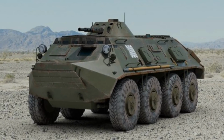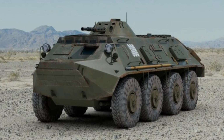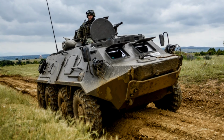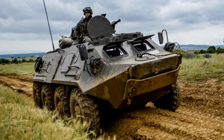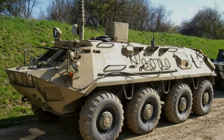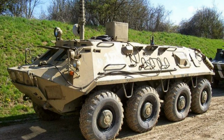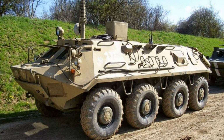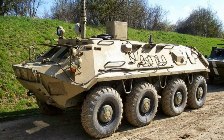Indeed, the BTR-60 series has left a significant mark on military history, with over 40 countries having utilized or currently using these vehicles at various points in time. This widespread adoption underscores the design's status as a true success story of the Cold War era. Its versatility, reliability, and adaptability have made it a staple in numerous armed forces around the world, cementing its legacy as an iconic armored vehicle of its time.